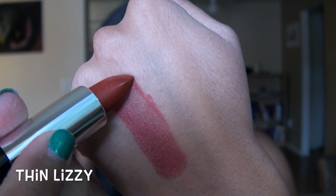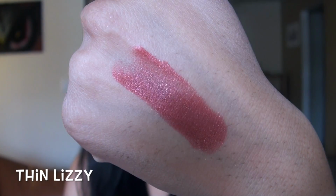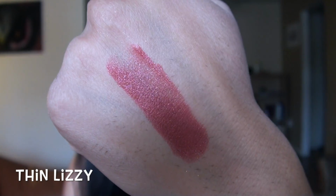This next shade is called Thin Lizzy, and this is another shade that focuses very heavily on the glitter aspect. I would describe this as a deep red or terracotta orangey red base with orangey gold copper type chunky glitter in it. The base color does show up a lot more on my skin tone, and that glitter, once again, really does pop. It's very unique. I don't have a lipstick that is this glittery.